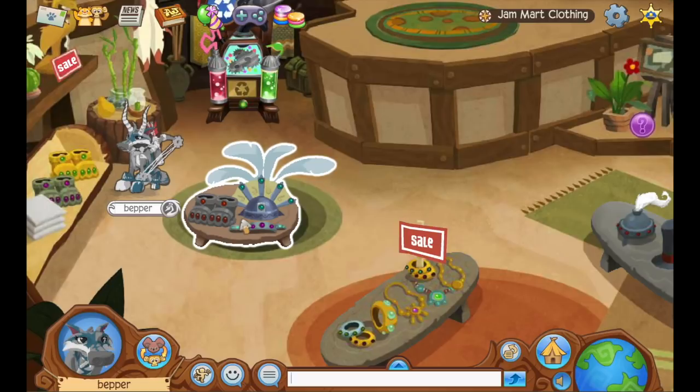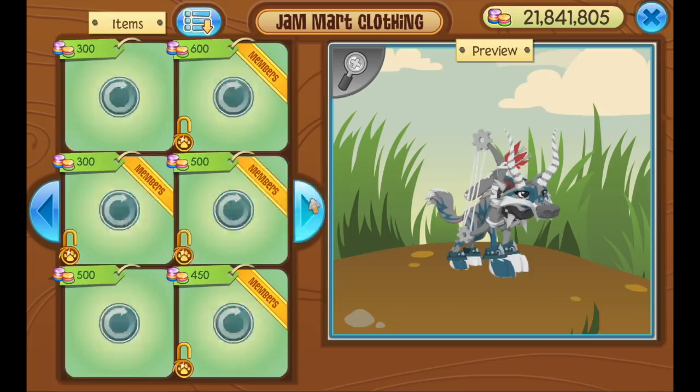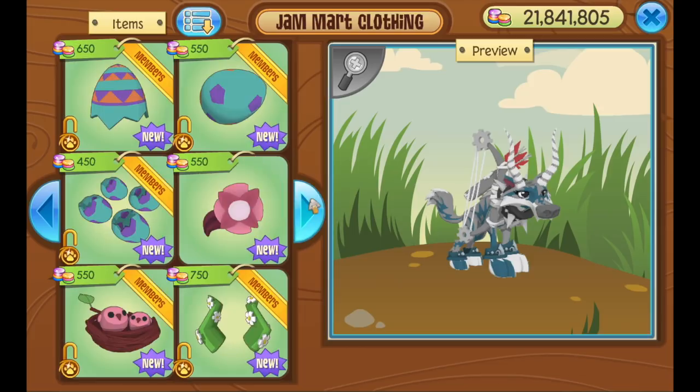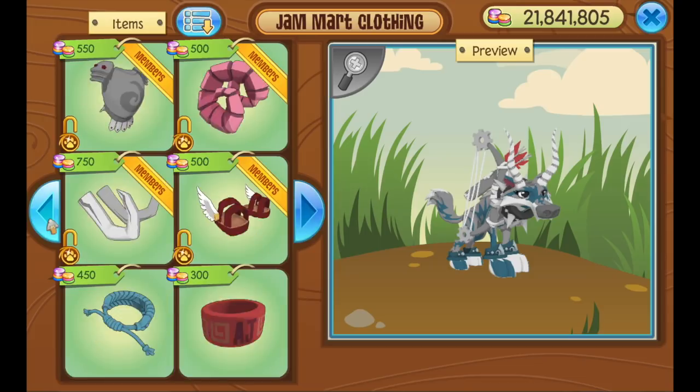I asked you guys to comment any item for sale in Mart Clothing, because obviously I can't review every single one of these. There's pages and pages and pages of them. It would take me like an hour to get through every single item, but I can do a few. So let's get started, shall we? We're going to start off with the most requested item. Can you guess what it is?